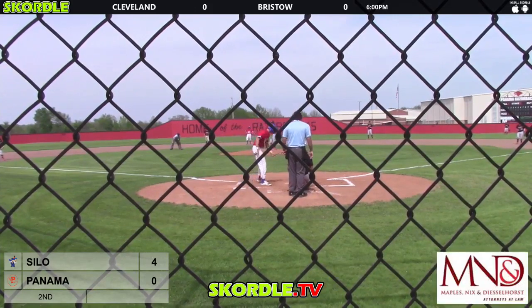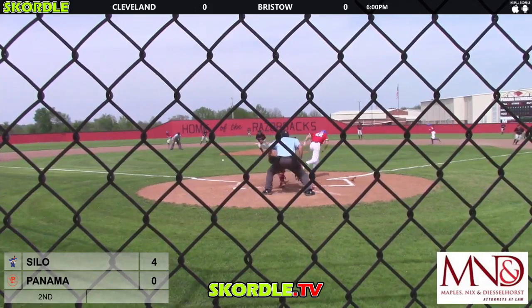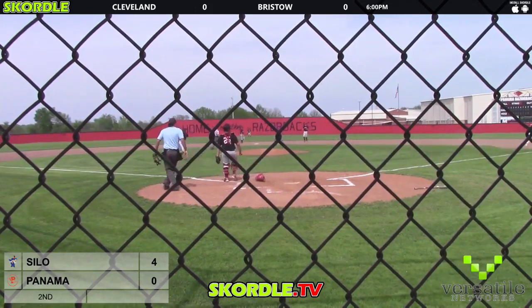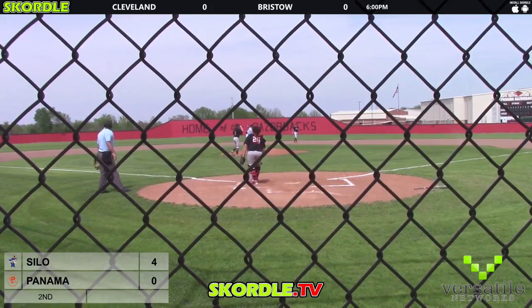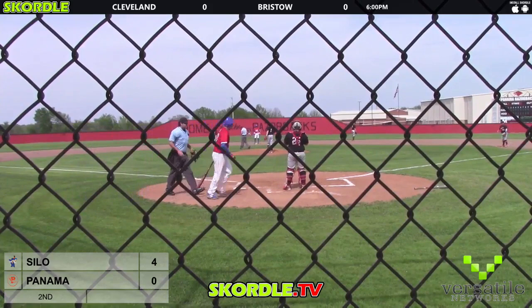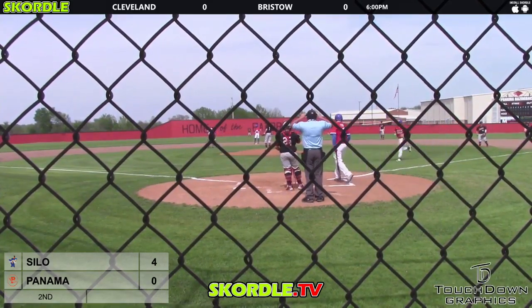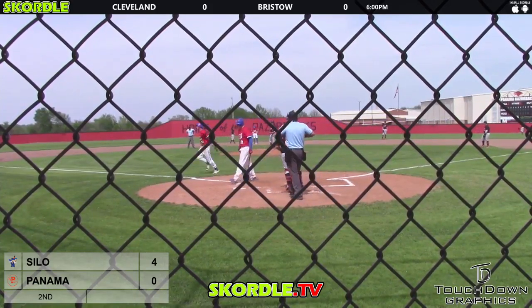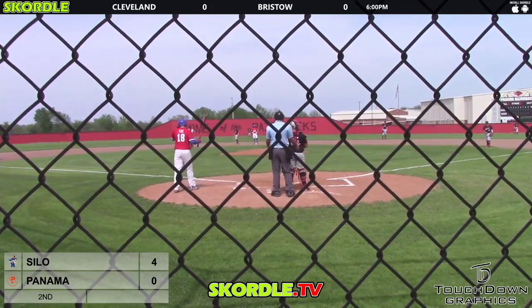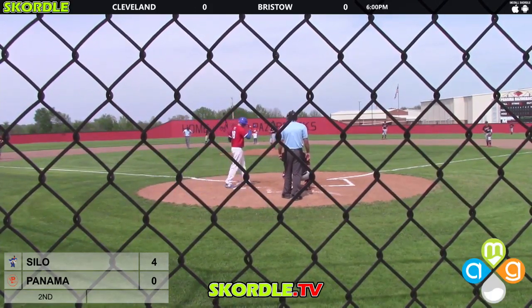And Chase has an RBI opportunity. Leads the team with 8 home runs on the season. And he's going to bunt. Good bunt. Fielded by the pitcher. Throw to first. It's going to be in time, but it's going to move the runners over on the sacrifice bunt. Sets up Easton Ford with 2 RBI opportunities. So the sacrifice bunt is successful.